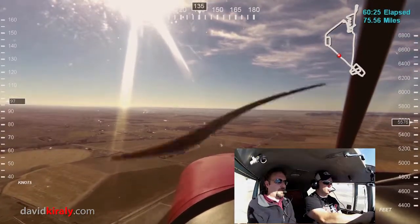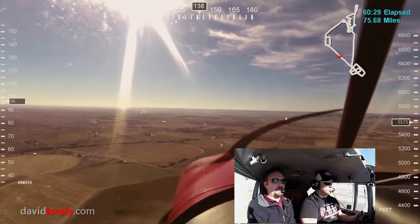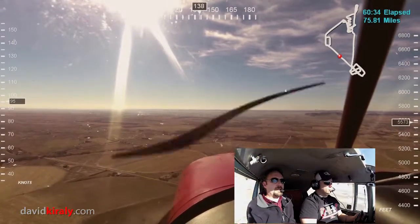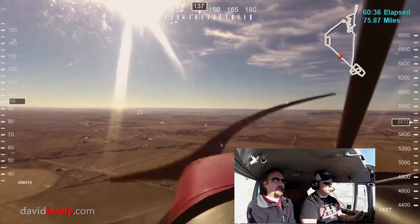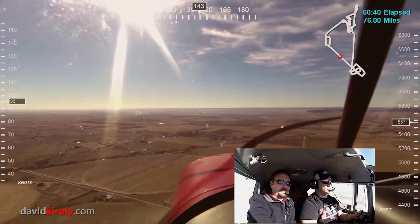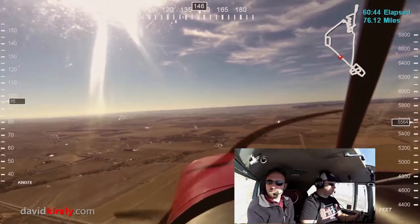Okay, 3018. And the wind's kind of shifted a little bit, it's only 3 knots, but it's out of the east now. So we could set up and use runway 5. Why don't we do that? Aim towards the sugar beet factory, and that'll be our base leg to runway 5. Okay.